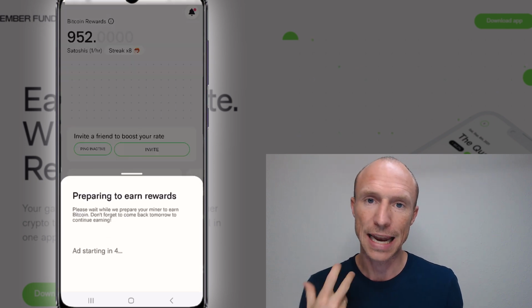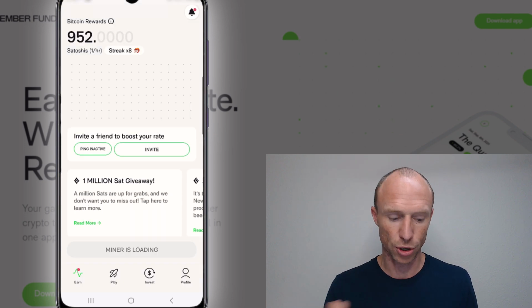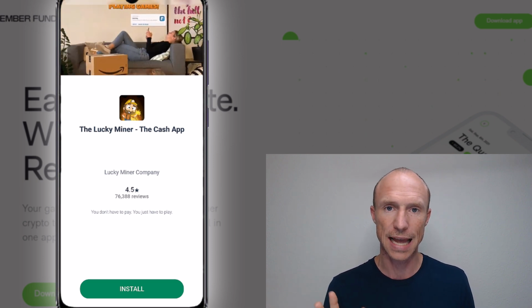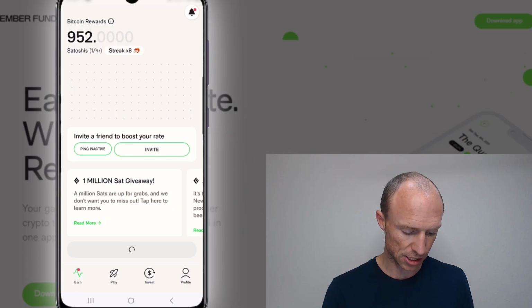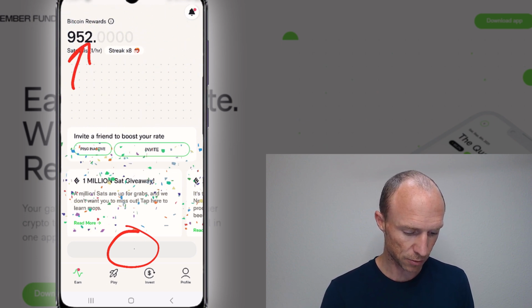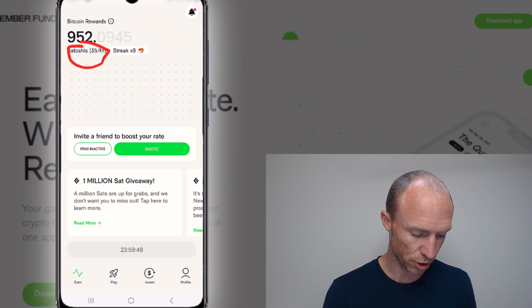Then it will take a little bit of time and then an ad will play, and after that you will see that I will just earn automatically. Usually the ad here is like 10 to 30 seconds or so. I'll just be right back once the ad is over. So the ad is now over and you can see it is just loading a little bit, and then in just a bit, yes, now it will start counting, and then you can see the satoshis that you earn per hour, and that's it.